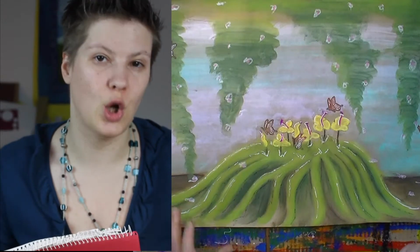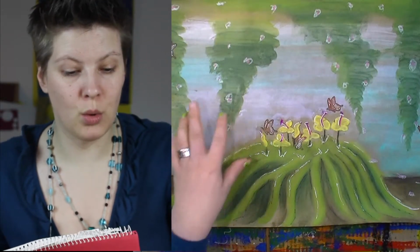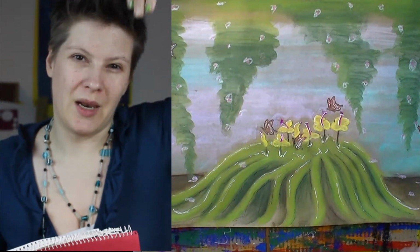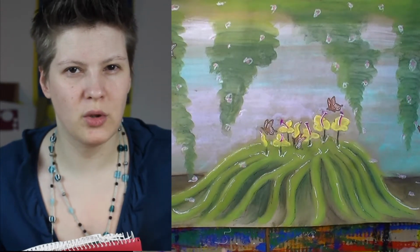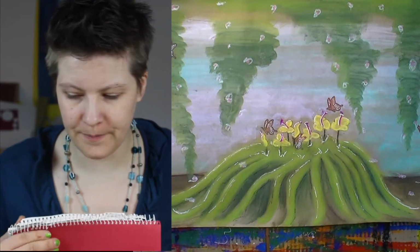Those flowers looked lost. So I decided to add some green swirls in the background that could be those plants that grow downwards from trees in tropical areas of the world.